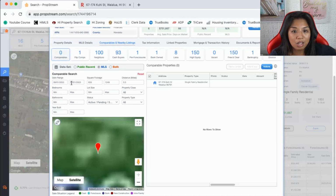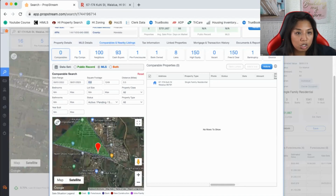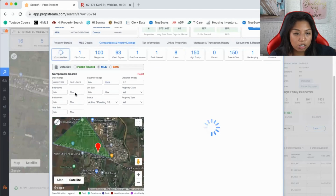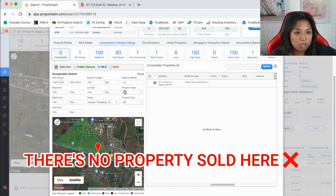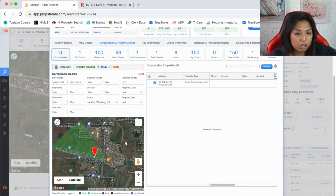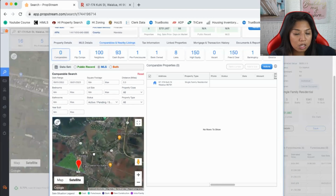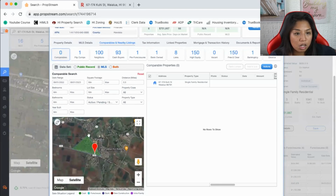Okay, so you could see there, nothing to show here. So I'm going to remove this square footage barrier or boundary here. There's still no rows to show. Man, clearly there's no properties sold here. So you kind of just have to get a bigger space here. Now, because I can't find one here, I'm just going to assume that these are all the beach towns of Wailua, and then this is like the town part. So we can probably take this whole area here.